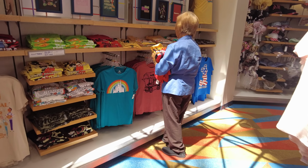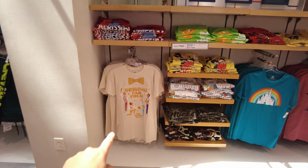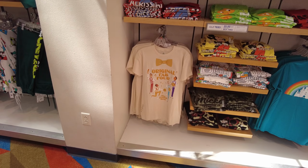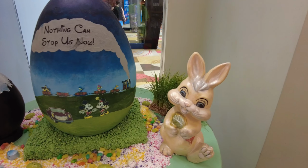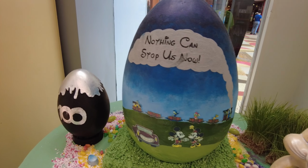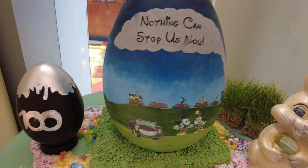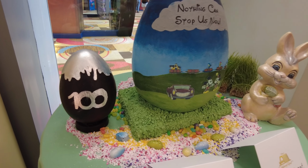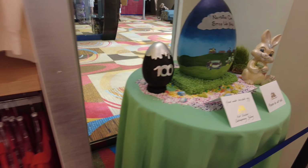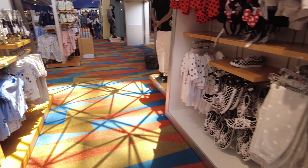I like the original Fab Four. More eggs in here for Mickey's Runaway Railway. And a 100th egg. Look at that. Nothing can stop us now. You have to sing the song. You literally have to sing the song. Oh, that's amazing.